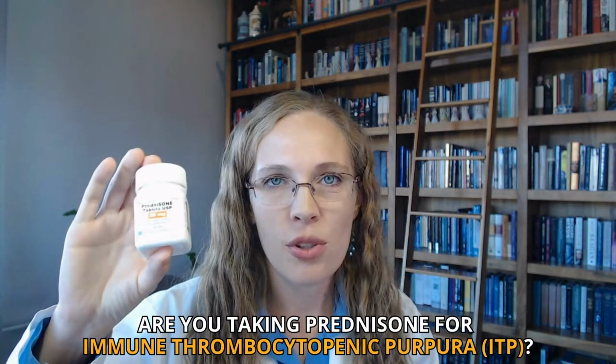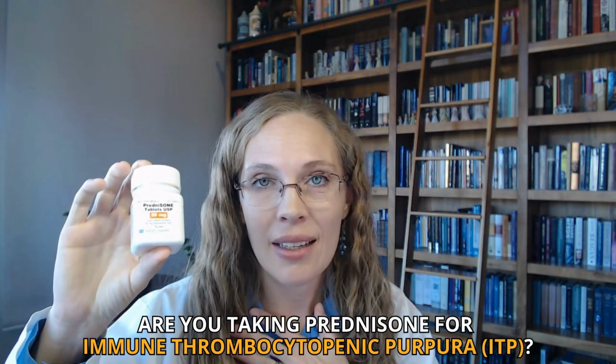Are you taking prednisone for ITP like I had to and thinking there's got to be a natural alternative to prednisone, because taking prednisone feels almost worse than the condition itself? At least that's how it felt for me. I felt that the side effects of prednisone were worse than the ITP itself. I'd rather run the risk of having low platelets than deal with how miserable I felt on prednisone.